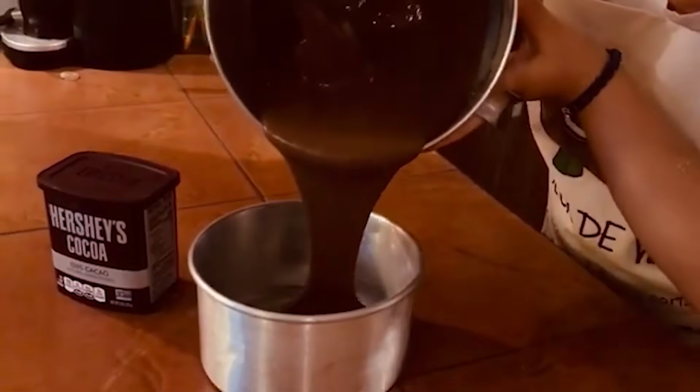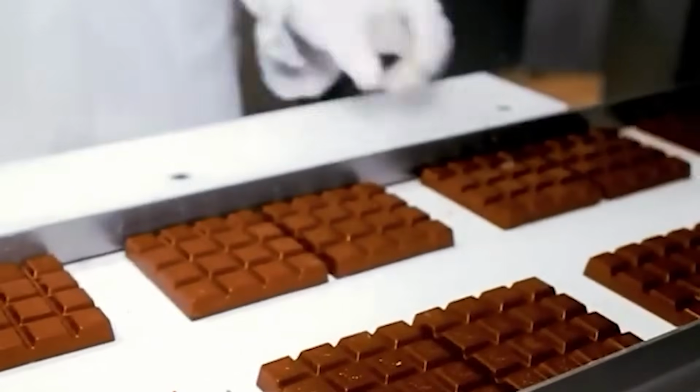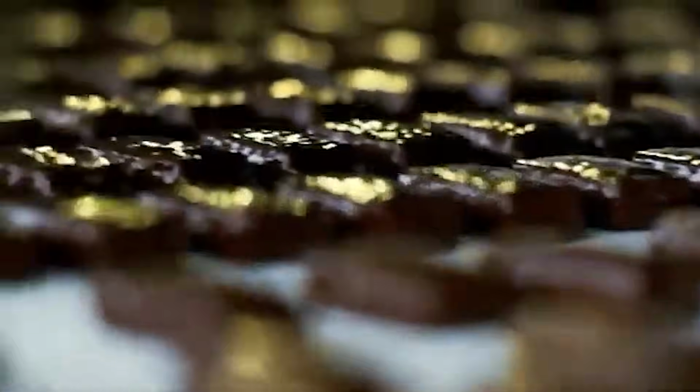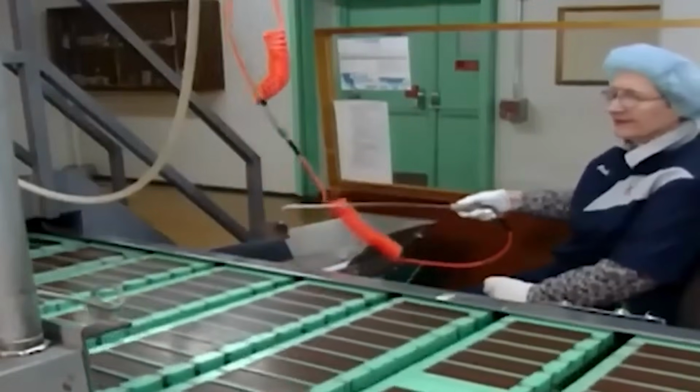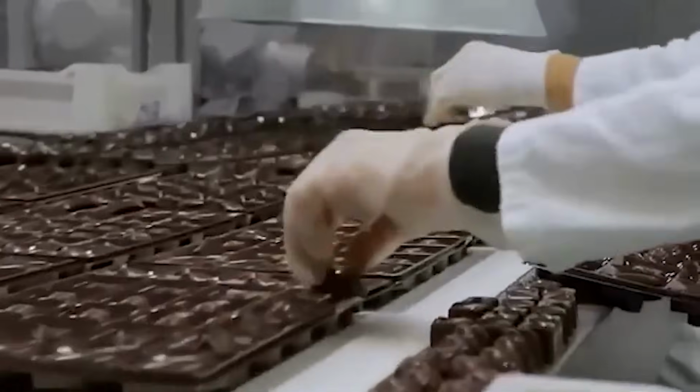Hershey's uses high-speed molding lines where liquid chocolate is deposited into polycarbonate molds in precise weights. The molds are vibrated to remove air bubbles and ensure even distribution. For classic bars like the Hershey's Milk Chocolate Bar, the molds are designed with the familiar rectangular break-apart sections embossed with the Hershey name. Once filled, the molds travel through long refrigerated cooling tunnels where the chocolate solidifies into its final form. As the bars cool, they are monitored by temperature sensors and mechanical feelers to ensure proper release.